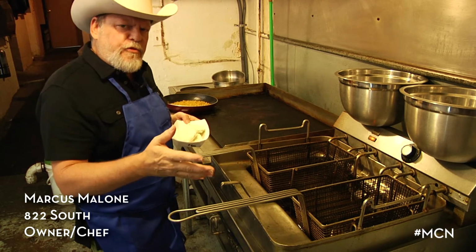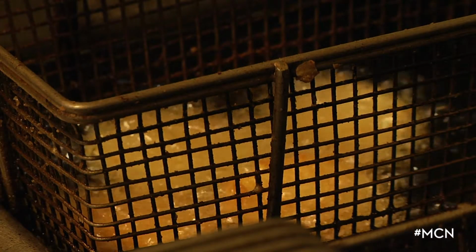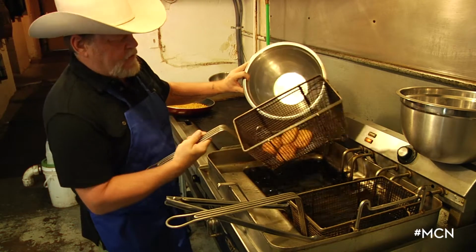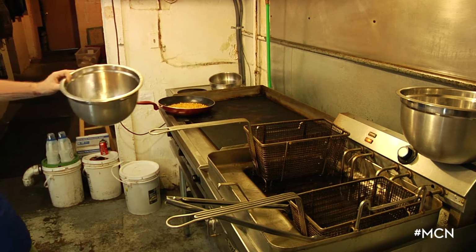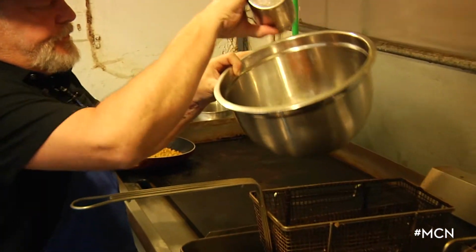You don't want to get any hotter than 350, but I like to keep mine around 325 because it ensures that you're gonna get a nice crispy coating. It's all gonna be golden brown. All right, guys, these bad boys are absolutely golden brown. Just like the onion rings from the past, we're gonna put them in our little bucket and put some of our famous seasoning salt on them.